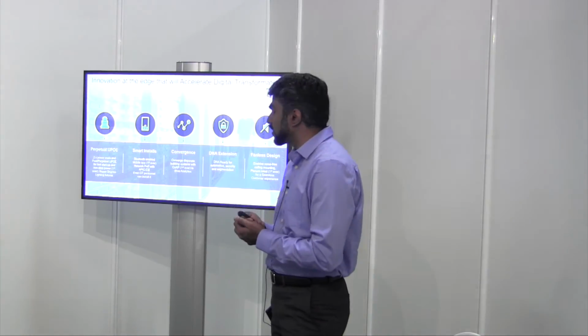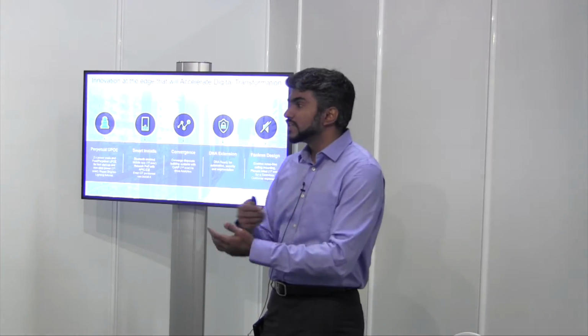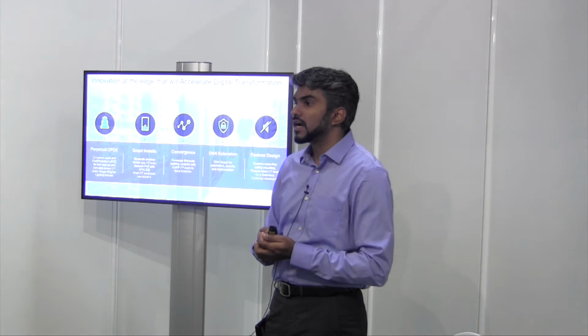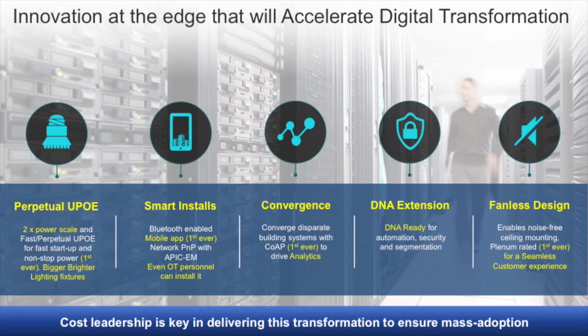The third is the convergence. We acknowledge that this switch will eventually be hosting multiple different networks in the entire building. So we started the journey with CoAP, which is Constrained Application Protocol, a protocol that governs constrained devices such as lighting fixtures, surveillance cameras, or other different devices, and ensures that all of them can talk to each other. So the switch comes with CoAP facilities.